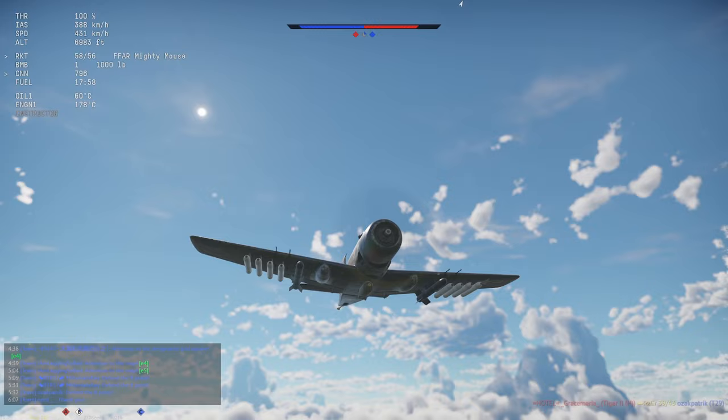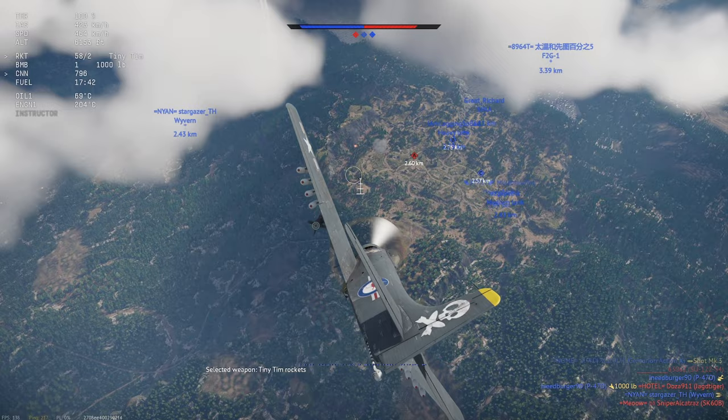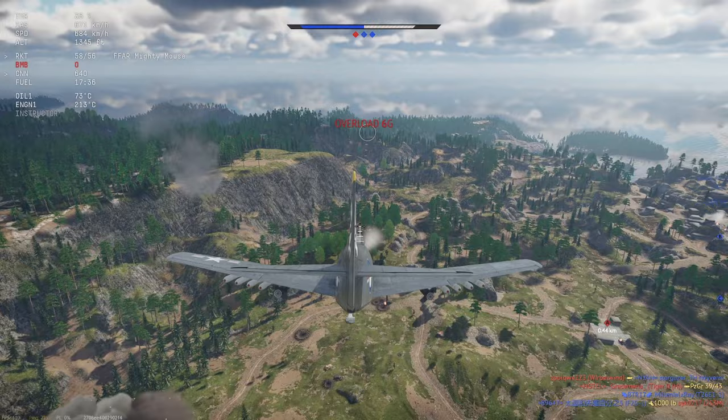This is also a really unique loadout that I've created here. We got Mighty Mouse rockets, which is amazing, because those are amazing even at 8.0. And then we've got Tiny Tims and a 1000-pounder, because of course. Which also means we are very, very heavy, but that's okay. I wanna drop a bomb on somebody, I think. We'll just drop it there. And away we go. It was close enough.